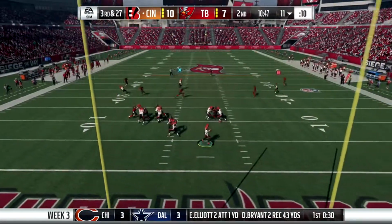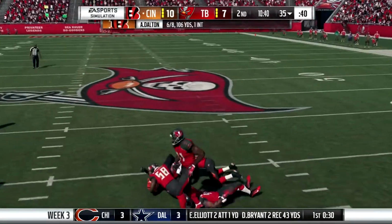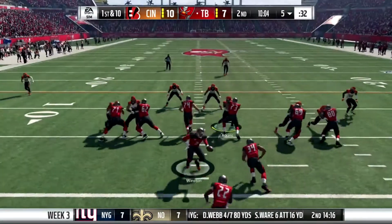Green in motion. We're going to do a play action. Blitz is picked up. More on the right side. Looking. Going to throw, and that's going to be caught by A.J. Green, but not enough for the first down. So we do pin him inside the 10 at the 5.